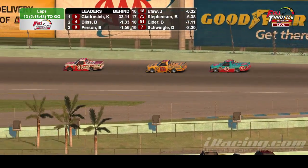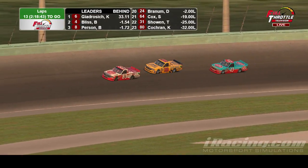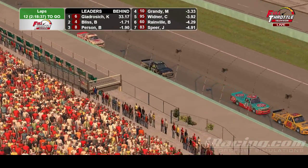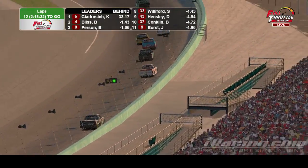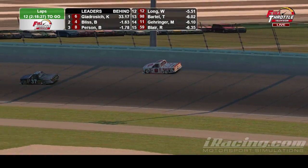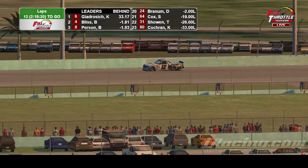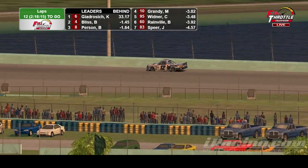That's the 43 of David Hensley, and currently holding the top 10 is the 37 right behind these guys. That's going to be Brian Conklin. 11th, that's the 9 truck, John Borst. 12th is rebounding from a pit penalty, or a pit miscue, I guess. He missed pit road, his pit stall there. And 12th, that's going to be the 12 truck, the Toyota of Will Long.